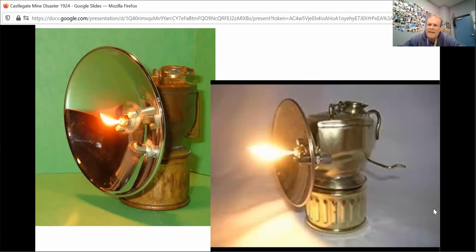And at the same time that this explosion happens, the other miners are actually entering the mine to start their shift. And the story goes that they had their lamps also blown out. You can imagine this big explosion just going past, almost like a wind storm, right? Just right by them. And their lights were blown out too. As the miners started to try to reset their lights, coal dust and gases were in the air, and there was a second explosion, and then eventually a third explosion.